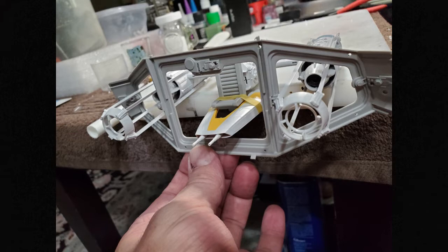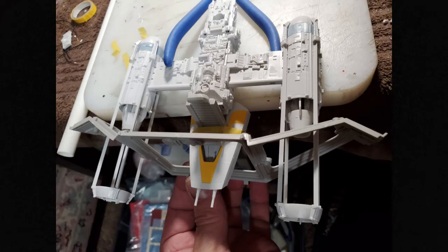Okay, so here you're mocking up the Y-wing, I'm guessing gunnery position. Right. From the cockpit at first, I thought I was going to have that Y-wing bulkhead there, the front part of the Y-wing. I really wanted it there. There's just not enough room. Yeah, it looks like it's pretty crammed, and the pilot's head would kind of be below the edge of the window there. And just for transparency's sake to other people.